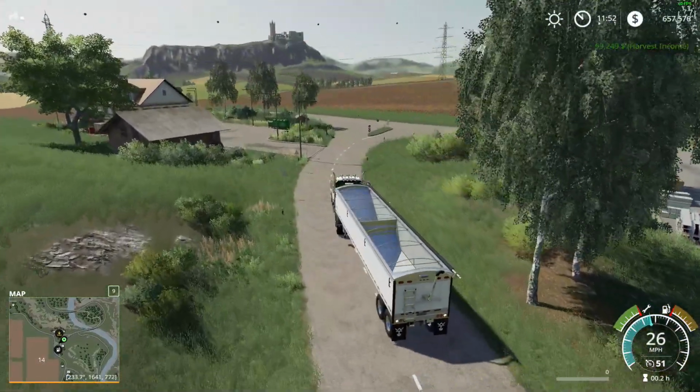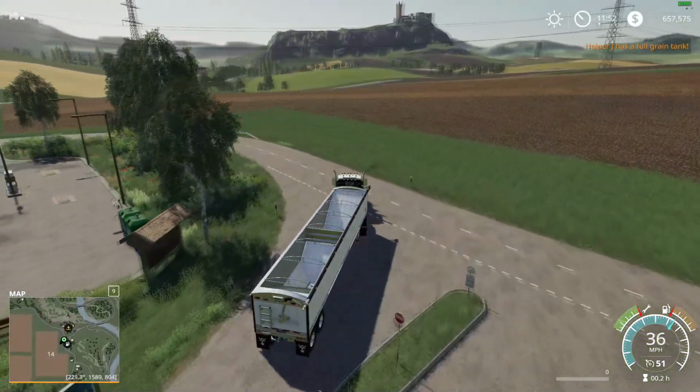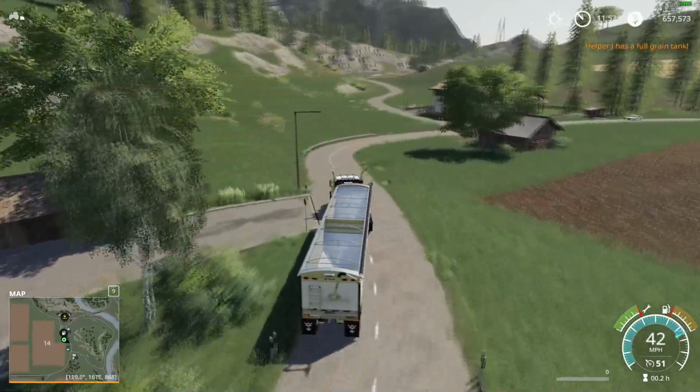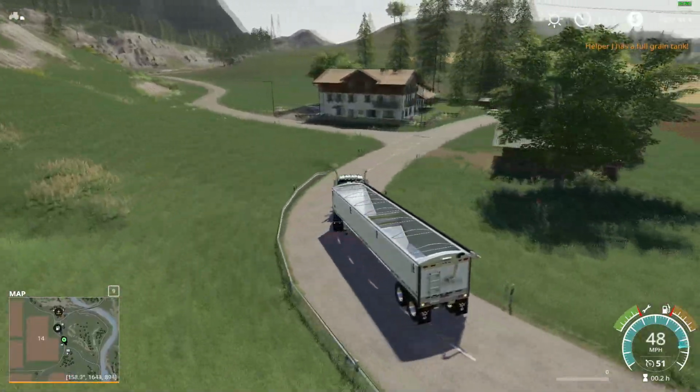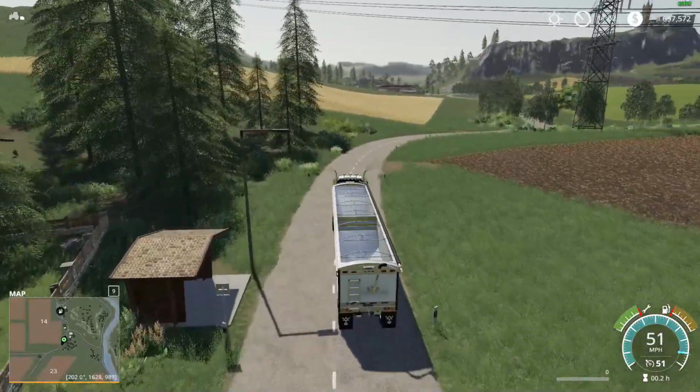Alright, another load hauled in, guys. Oh, we're gonna have money, boys. We are gonna have the money. The money, the money, the money. Very, very happy about this. Just saying. Very, very happy about this.